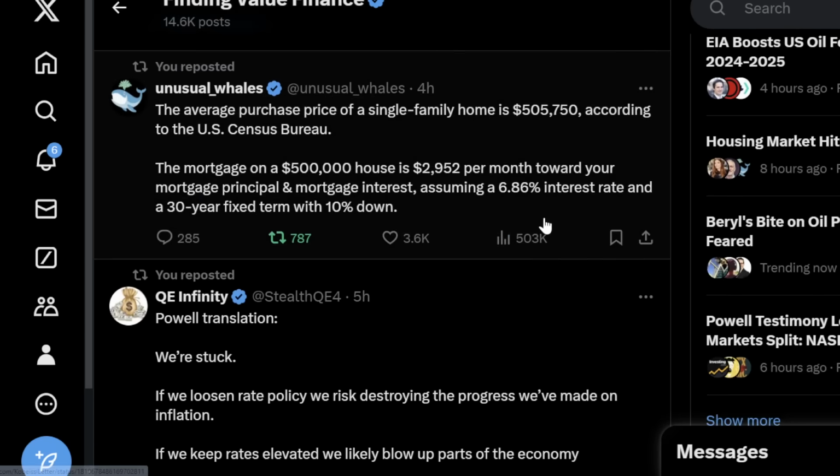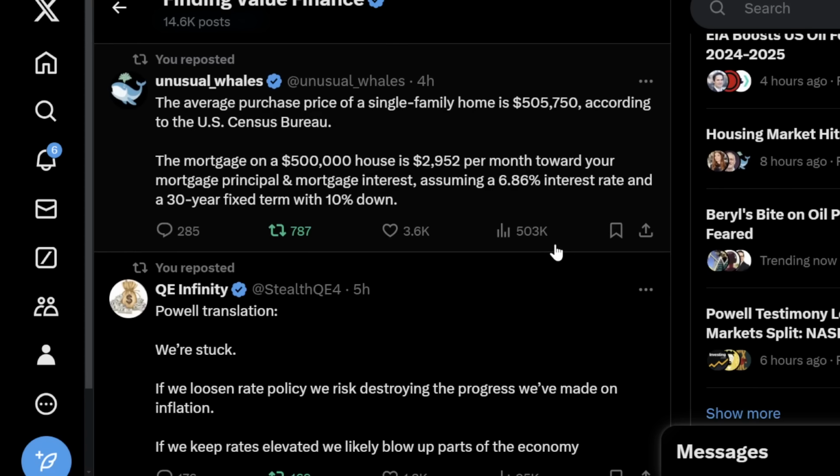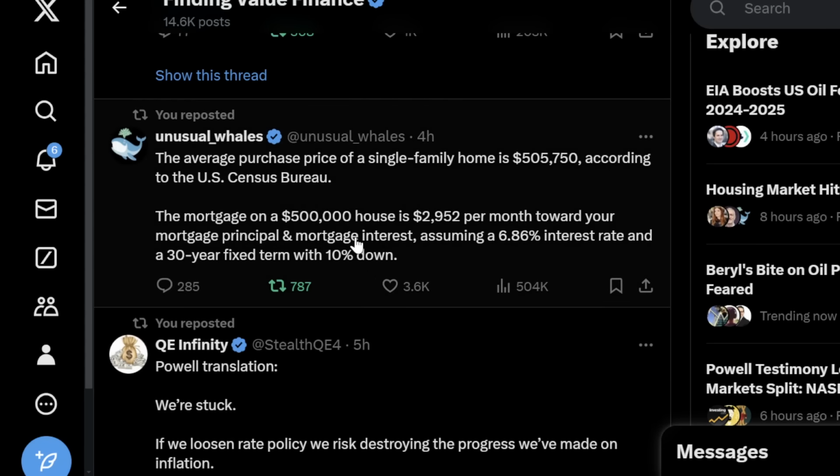Unusual Whales. We've got the average purchase price of a single-family home is $505,750 according to the U.S. Census Bureau. The mortgage on a $500,000 house is $2,952 per month toward your mortgage principal and interest, assuming a 6.86% interest rate and a 30-year fixed term with 10% down. The only thing I wanted to say here is it's important to get in the game. So I got in the game, I don't know, probably eight or 9 years ago. No, not that far. Maybe 7 years ago, something like that.